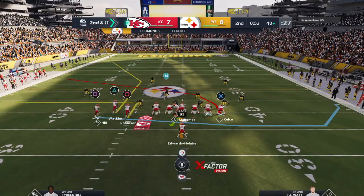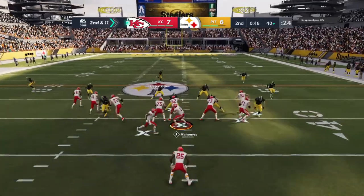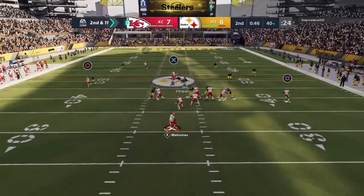He was unable to shake free there, and they'll cover him for a loss of a yard. And 11 at the 40-yard line. Play action. Now it's Mahomes.